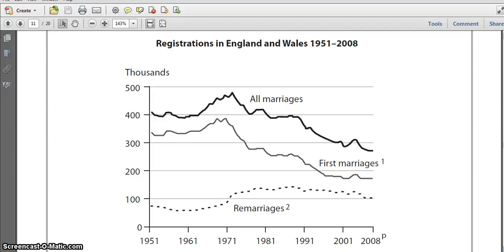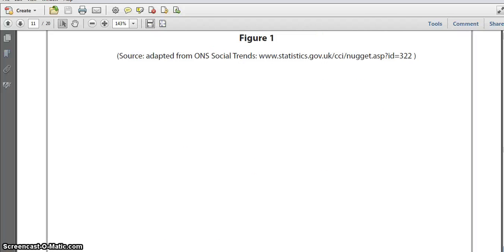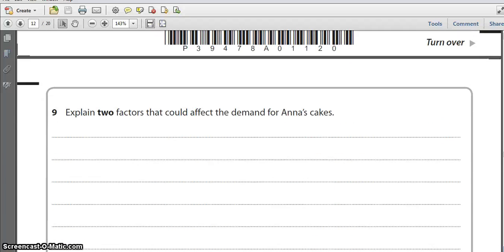Marriages in the UK: as you can see, the graph is showing the number of people getting married, either all marriages, first marriages, or remarriages, is generally falling, or at least staying quite low. So that's obviously not a good sign for her. Right, moving on to the questions.